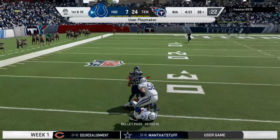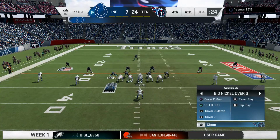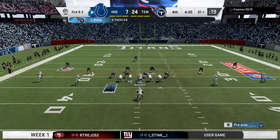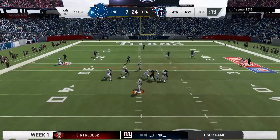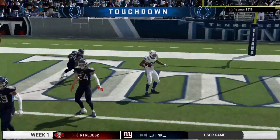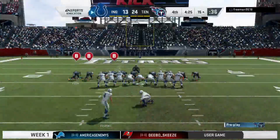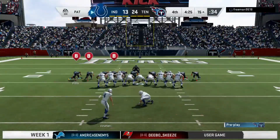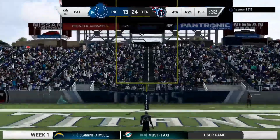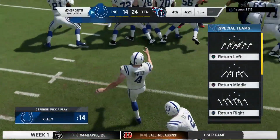Now the pass finding its way into the hands of Eric Ebron. 7 yards the pickup on the pitch and catch. Able to get 7 on that first down pass play. 2nd and 3. Brissett again. He'll take a shot for the end zone. And he takes this one in for a Colts touchdown. In for the score. And the Colts are able to cut into this lead. Vinatieri able to tack on the PAT. And the lead down to 10, 24-14.